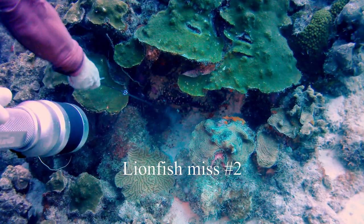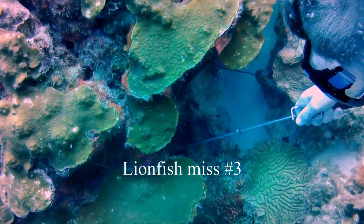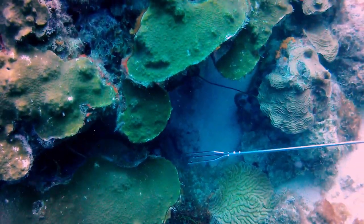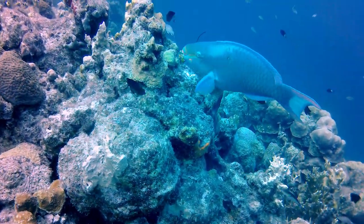After the first dive, it looked like we were going to be vegetarians, but on the second dive, we each got one. And they taste good. Dive one was still a good dive. We got to see lots of fish, including this moray eel and this beautiful parrotfish.